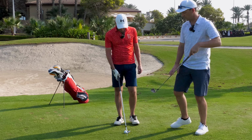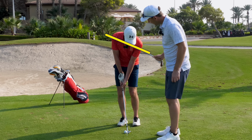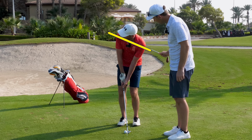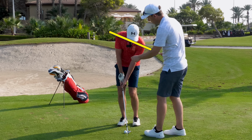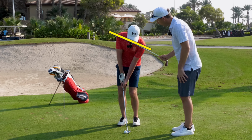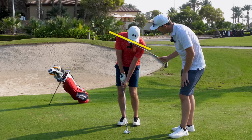So if you get yourself set, I want to show you something. What do you notice about where your left shoulder is and where your right shoulder is in terms of their angle? Which is higher? Right shoulder's way higher. Right shoulder is way higher than the left shoulder, isn't it? Way above. Right? Now, in terms of angle of attack on that golf ball, how are you going to hit that, do you think, from that shoulder angle?